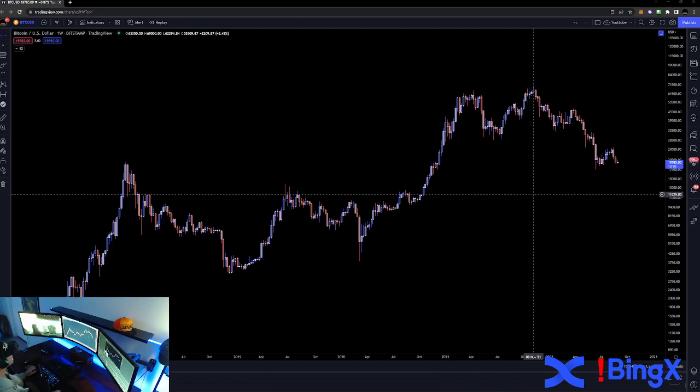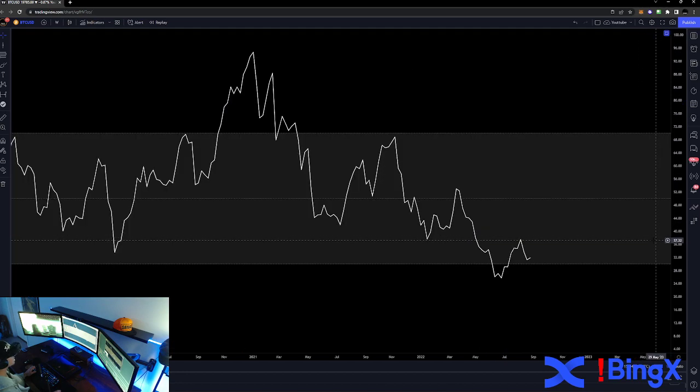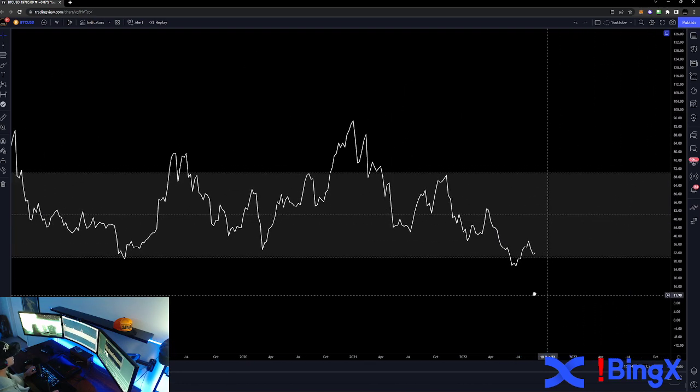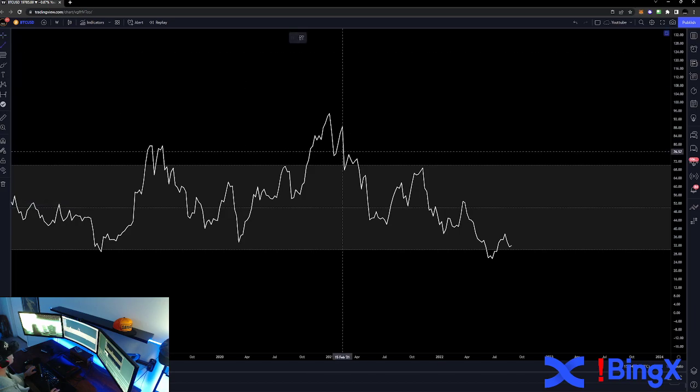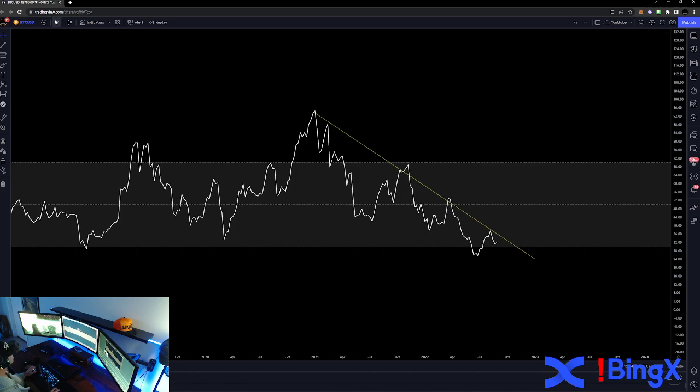All right, we're going to do the down part, fam. Let's talk about the down part right here. First off, we're going to talk about the RSI. RSI is brutal, okay? And we got this really clean trend line right here. You can draw two, whatever you want to call it. You know what? Let's just draw the one.